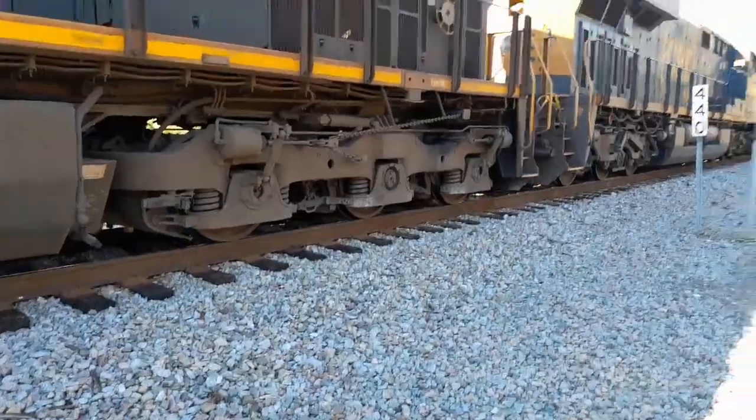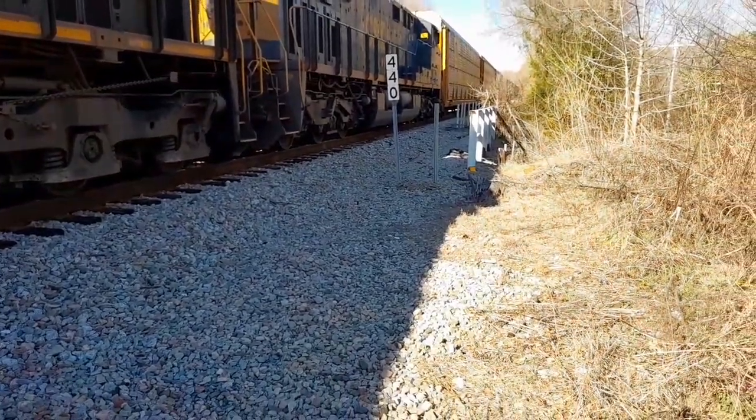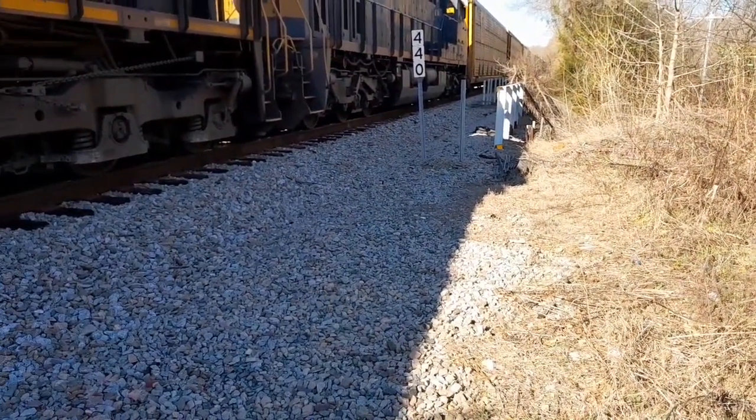Thank y'all. All right, this locomotive just shut down. He's not making air. 992 is the one making air for the train, for the brakes on the train.